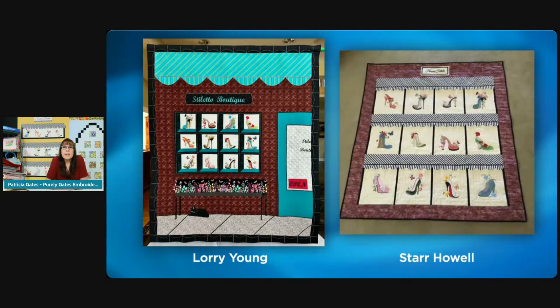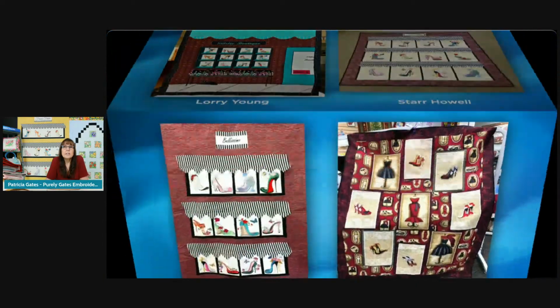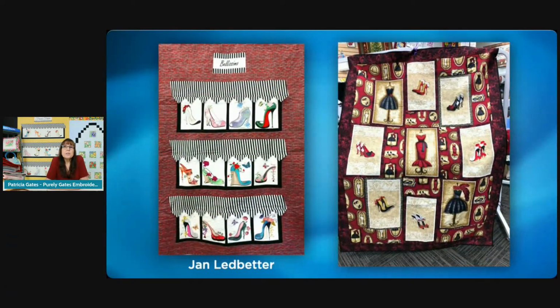Both of these, they did their own storefronts on these. In fact, the one on the left for Lori Young, she entered and won a ribbon on that at one of the quilt shows. So she sent me that picture. And then the one on the right, I think that's brick fabric. And then she did her awning. We've got the awning just a little different on this one with the prairie points. And then the one on the right, the shoes that are in there.